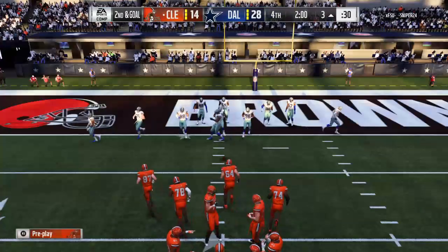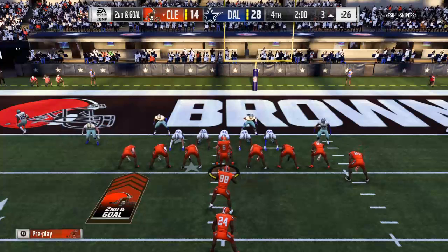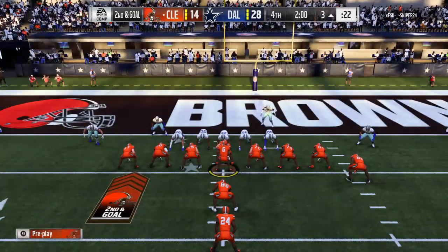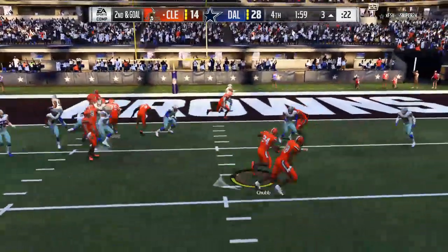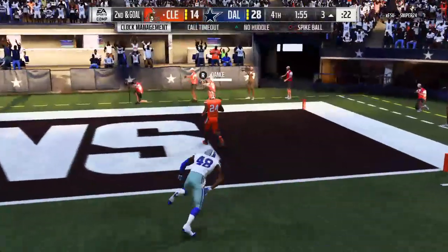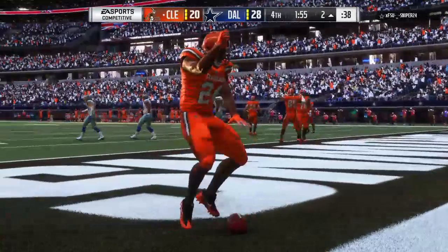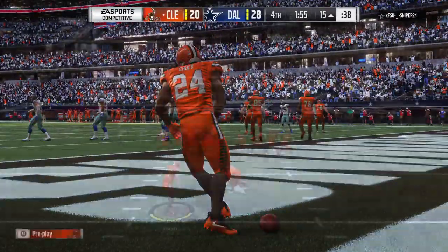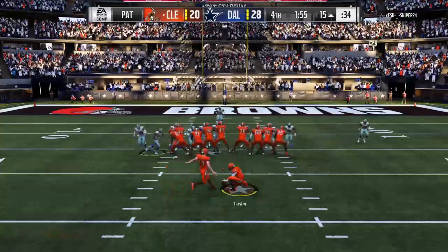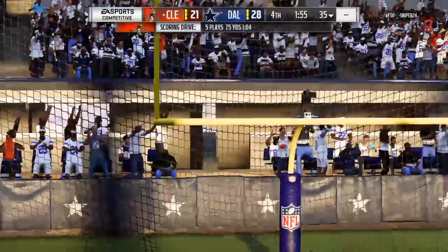They'll go again from the 3 here on 2nd and goal. They come out here in the I. He's going to get it running right, and he'll barrel his way into the end zone for a Browns touchdown. Nick Chubb, a 3-yard touchdown run, and the Browns have cut it back within a score. They do tack on the extra point as well.